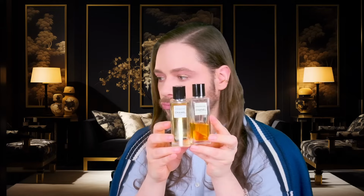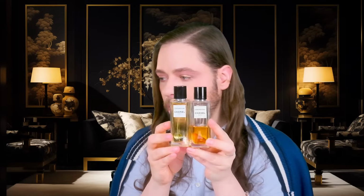Before I spray my eau de toilette here, and I know this one by heart, I have several bottles of this. I do have the 200 ml bottle as well. I just wanted to have them side by side in the same format. That's why I took out my 75 ml eau de toilette. There you go. So before I spray this one on, let me first dig my nose into this one. As I said, I know the eau de toilette so well, and it is so intense that it risks overpowering this one.